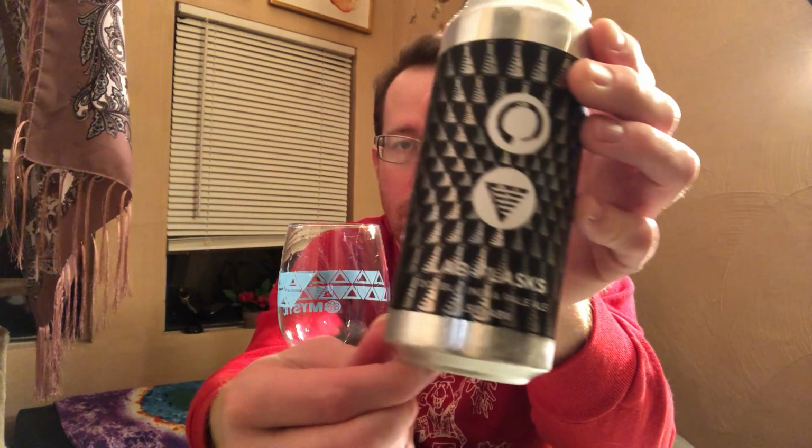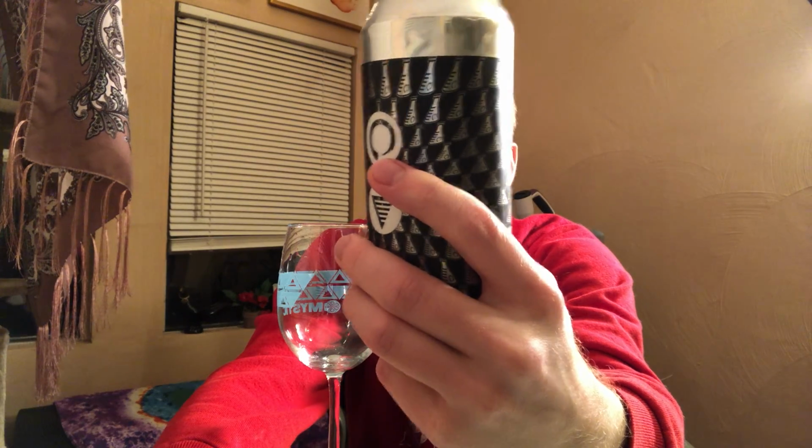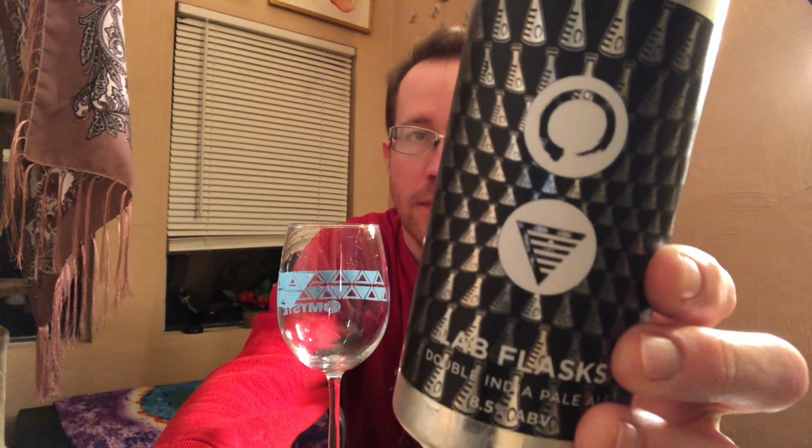Hey there, I'm drinking an Equilibrium double IPA. It's called Lab Flasks. It's a collaboration with Holmes Brewery. Interesting name for a brewery. 8.5% alcohol. Seems like that's sort of their standard. They do a lot of 8.5 double IPAs.